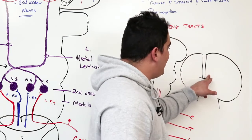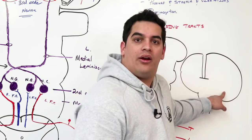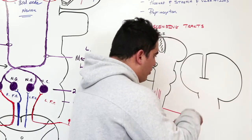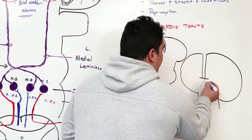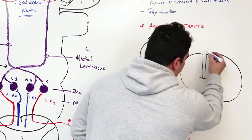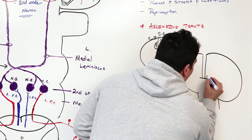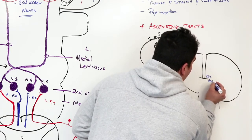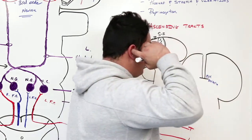that certain sensations go to specific areas of the actual primary and secondary somatosensory cortex. Primarily the primary though. And how does it work? For example, let's say here, right? Where we're talking about where the central sulcus is, or you have this point right here. Let's say this is a longitudinal fissure. Right here you have what's called your external genitalia.